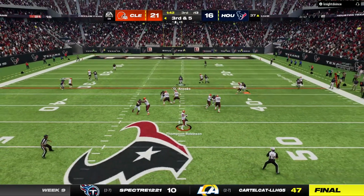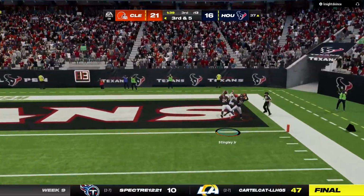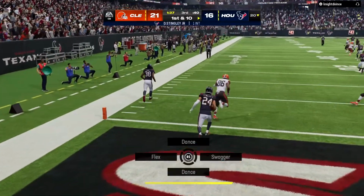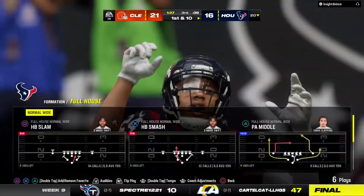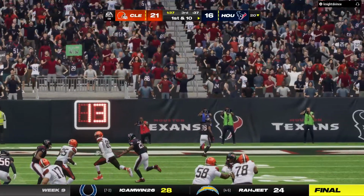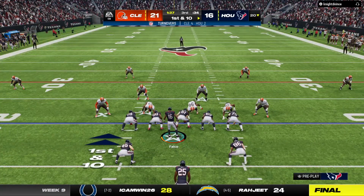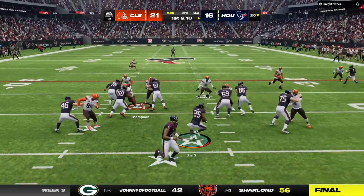Here's Thompson Robinson looking to throw it. Going top shelf for Smith-Schuster. And it's intercepted at the goal line. Jared Stingley picks it. And the Texans are going to get the football here as the ball will come out to the 20. So this offense moving the ball well, trying to open up a 2-score lead here in the 3rd quarter. But now potentially a play that could have big ramifications.